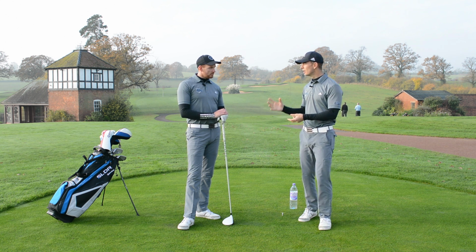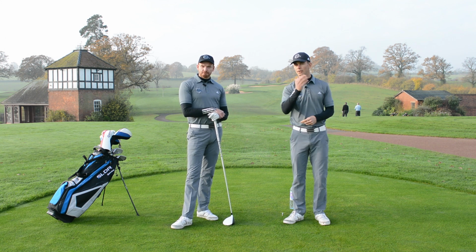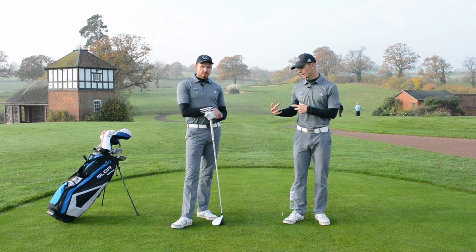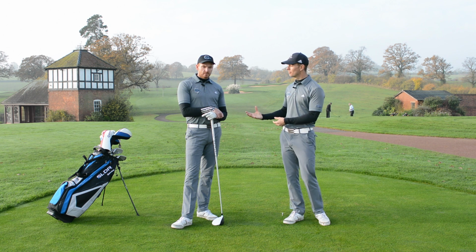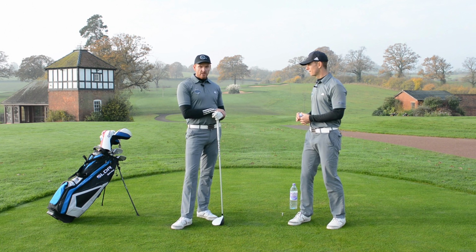We see this a lot with low handicap golfers. A lot of professionals get it underneath the swing plane and they don't like to see it hook. So it's a less common fault that we see, under the swing plane, but it's still a good point to talk about. If you hook the golf ball, give this a go. It may well work for you.